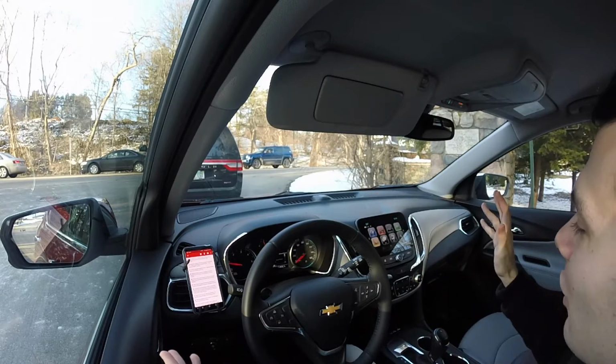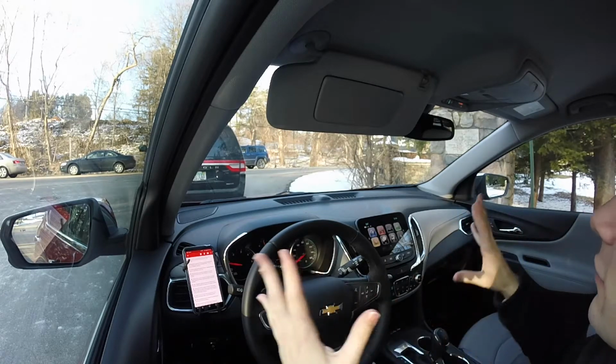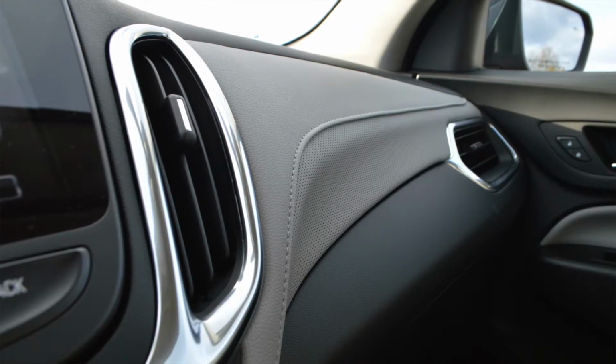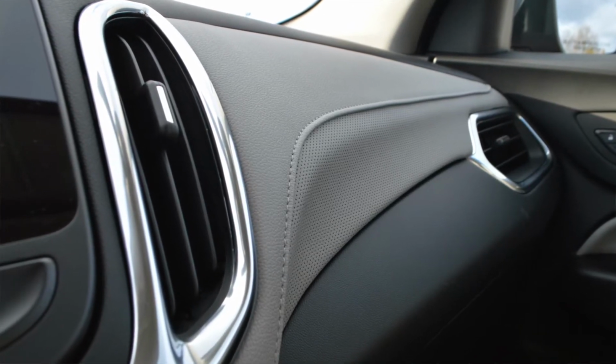So when they came out with this new interior, it was such a refreshing breath of fresh air, and wow, it is fantastic. It went from being one of the worst interiors in the class to one of the best interiors in class. And plus, again, there's a lot of cool features, right?